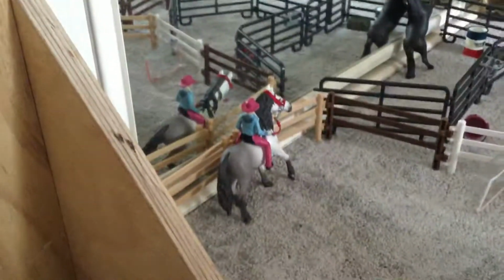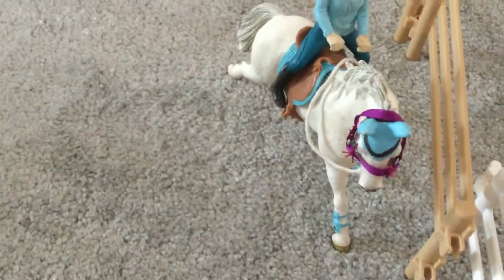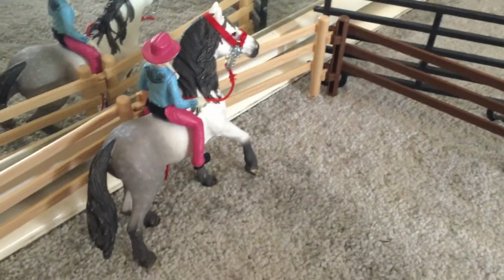Now over here is a paddock arena, and it's grassed. So in here we have Sophie on her horse Daisy, and they just came over that clear jump. Over here riding bareback is Amy riding Domino, I think. Yeah, Domino. And then over here is the mares' paddock, and stallions and geldings, I think.